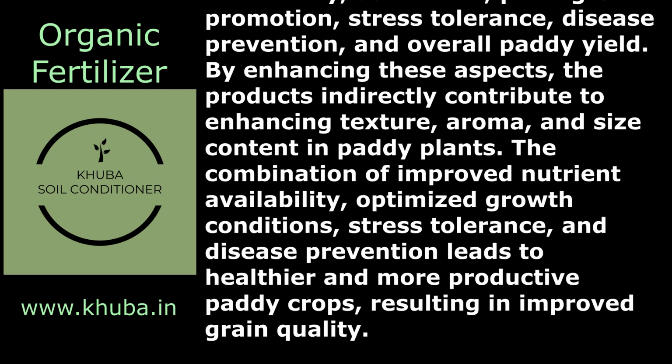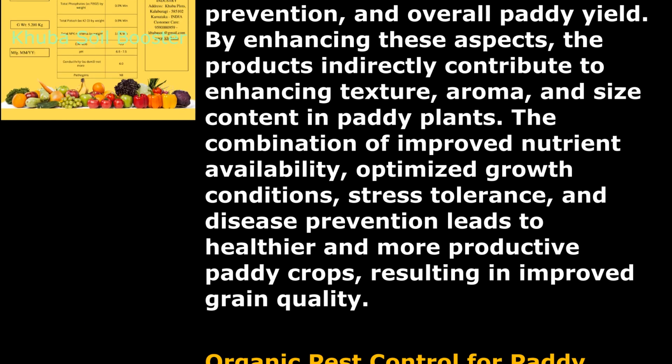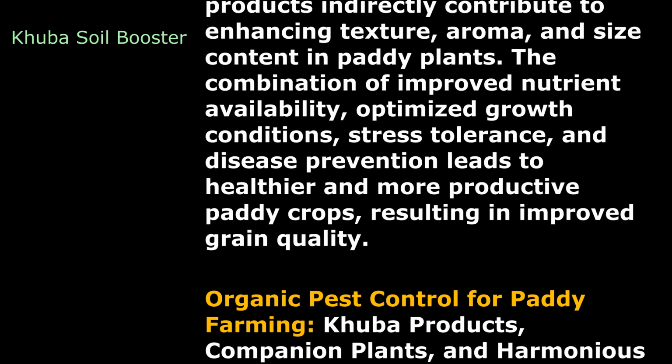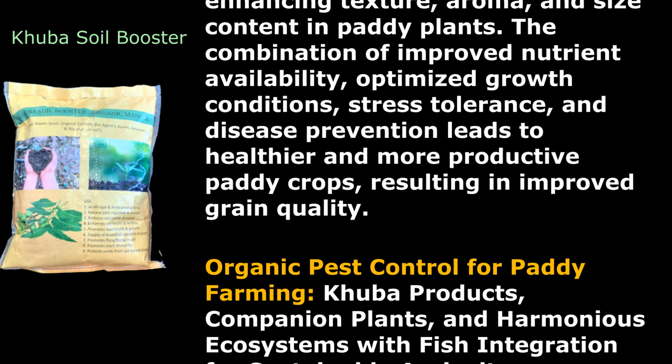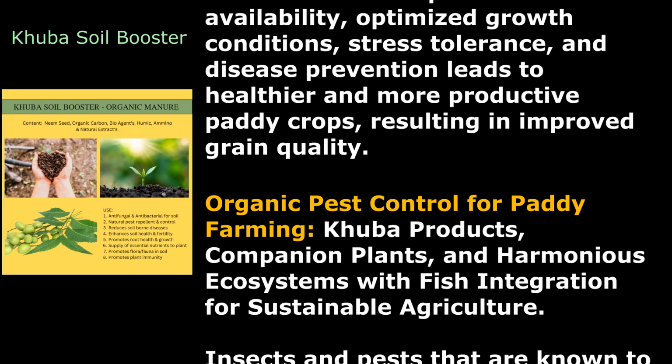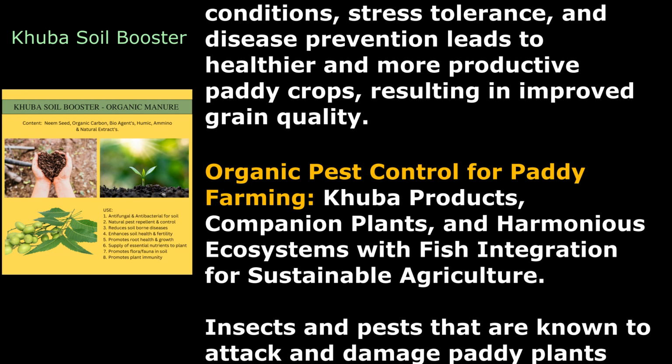The combination of improved nutrient availability, optimized growth conditions, stress tolerance, and disease prevention leads to healthier and more productive paddy crops, resulting in improved grain quality. Organic pest control for paddy farming.